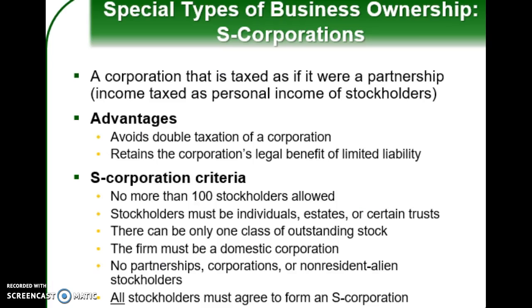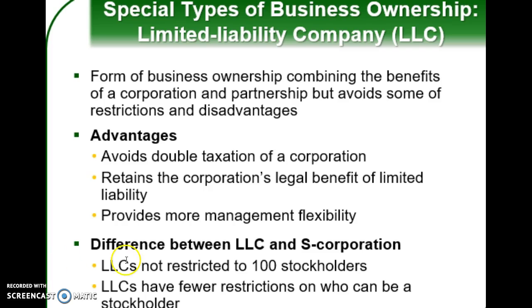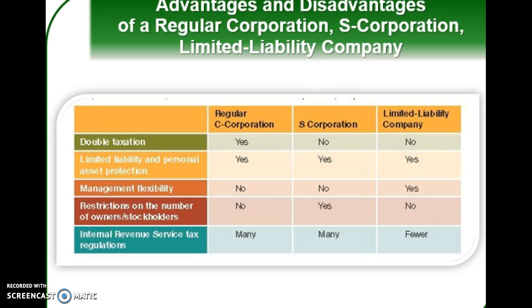So let's explore this a little bit further. As I said, the two types of pass-throughs are the S-Corp and the LLC. As you can see, the S-Corp is a bit more restricted than the LLC. However, in some instances, the S-Corp can be yet more attractive than the LLC for tax purposes. So I'm going to put a link to an interesting article that dives a little deeper into the differences between the two. But for now, I'd like you to look at some of the general differences between the regular C-Corp, the S-Corp, and the LLC, or limited liability company. The LLC is so attractive that it seems like everybody I know who's starting businesses lately is going for the LLC, or at least some form of a pass-through.